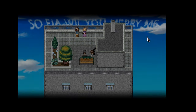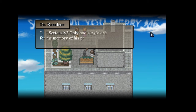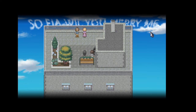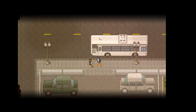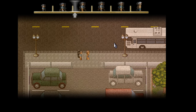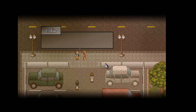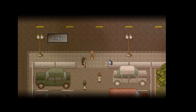Okay, got that. I will get all of them in the end, it's just at varying efficiency. Seriously, only one single orb for the memory of his proposal? Hey, at least we remembered it. That's true. Man, how are you able to pilot an airplane but not drive a car? Priorities, thanks to you. Come on, we're gonna be late.